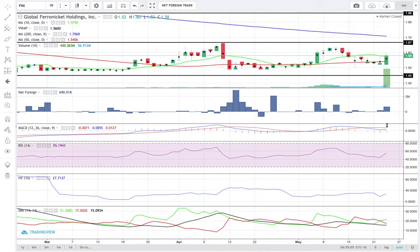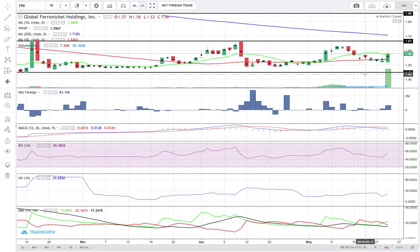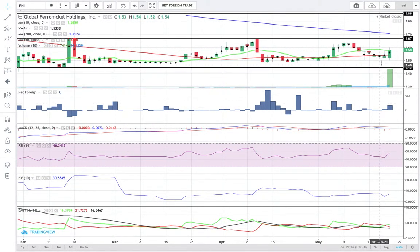If you have FNI, there's a possibility for this stock to just trade the range between 1.45 to 1.67. So I suggest that you consider locking in some profits near 1.67. Okay, and then follow your trailing stop loss for the remaining tranches or remaining shares that you have in your portfolio if you have FNI.